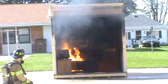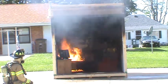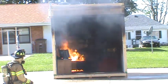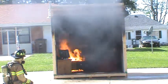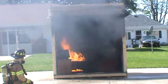We talked about the 17 minutes to get out of the house years ago. Everything was made out of natural fibers and took forever to burn. That furniture is pretty much solid gasoline. In less than 2 minutes and 30 seconds, that room was fully involved, flashed over. If that's inside your house, nobody's getting out. It's a recovery at that point.